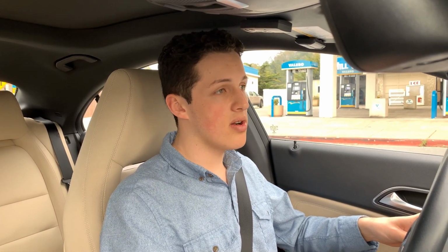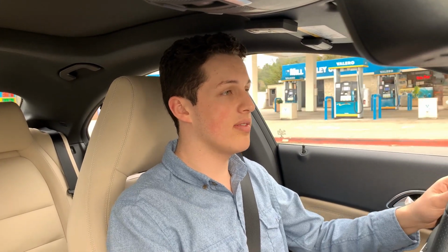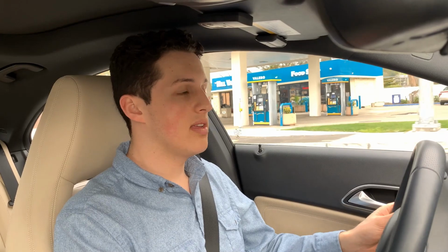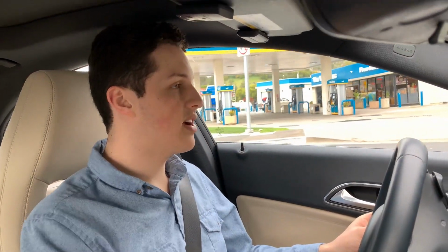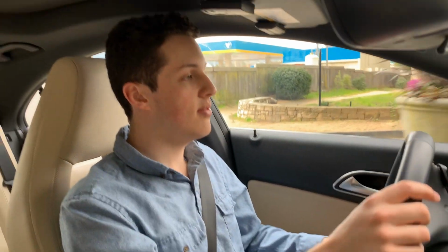So overall, I think this is a totally solid choice at this price point. This car is very well put together and has a lot of features that you might not find on some other cars at this price point. So I think that the Mercedes-Benz CLA250, while it's starting to get a little bit dated since it hasn't been updated since 2013 essentially, still has a place in the Mercedes-Benz lineup.